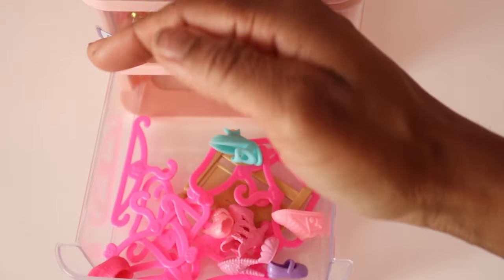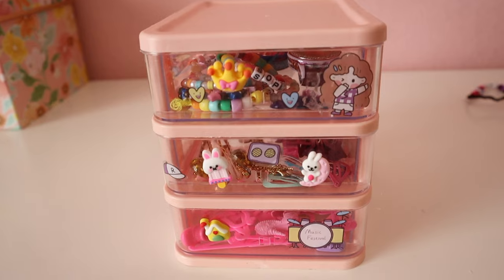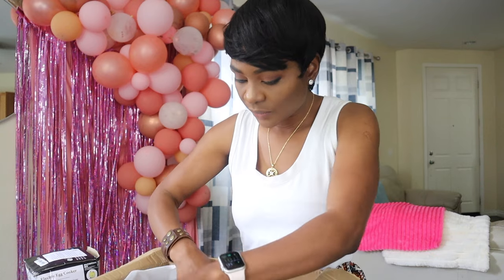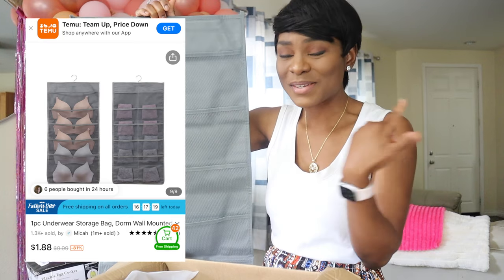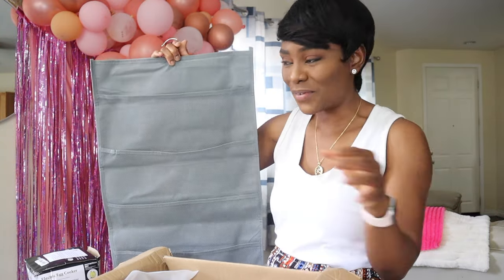I'll show you guys a clip of what we use this for, okay? Very, very lovely. I feel like I want to have at least two of these containers. Okay, that was the first one. What else do we have here? Okay, this is a bra organizer. Okay, I have something like this in my wardrobe. You can put your bras in here if you have your bras flying all over the room.